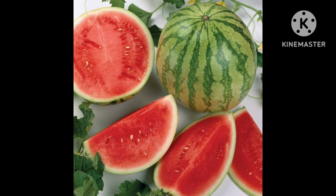Watermelon typically has a GI of 72. Now we ask, what is GI? GI means glycemic index. Glycemic index is a rating system for foods containing carbohydrates. It shows how quickly each food affects your blood sugar level, blood sugar level means glucose level, when that food is eaten on its own.